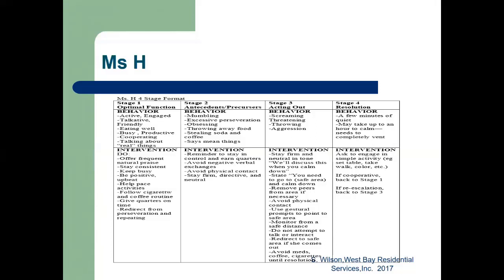So I don't have data for either Ms. D or Ms. H. I mean, I do have it, but I didn't upload it for this presentation because there was already so much here. But this is what Ms. H's 4-stage format looked like, that again, I developed with her residential team. So we knew that she was doing great when she was active, engaged, talkative, friendly, eating well. That was an important sign that Ms. H was doing well. She would refuse to eat when things were going poorly for her.